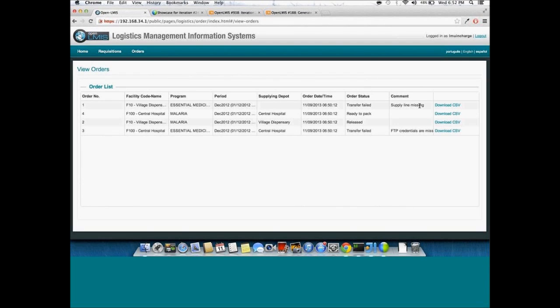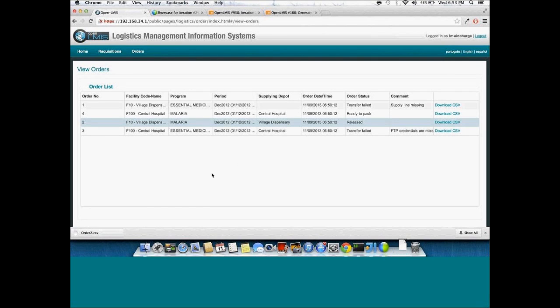So this screen enables the admin to know the final status of the order and take appropriate action, either take the printout or, like for the first line where the supply line is missing, we can correct this inconsistency in the data and retry it. The retry option is not in current scope, or we have planned it for future applications. And with this download CSV link, when we click on it, the CSV gets downloaded.